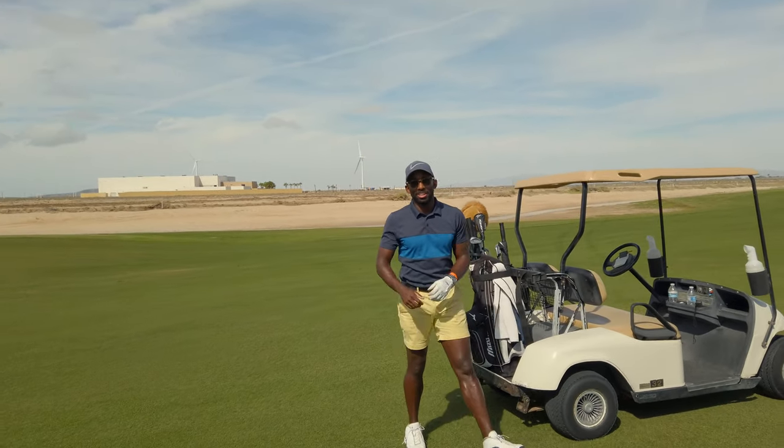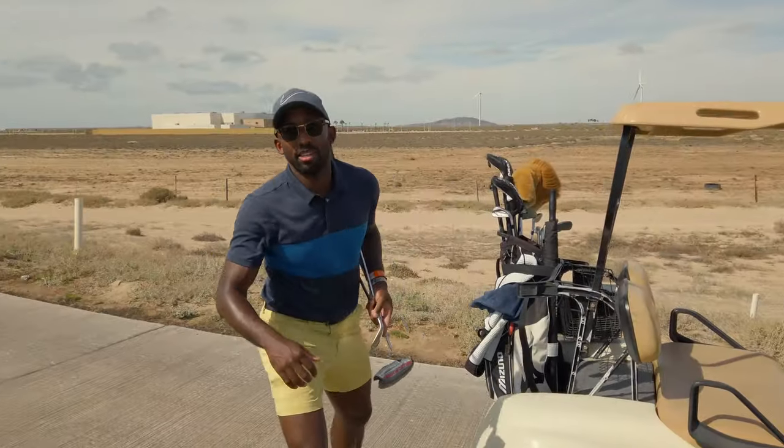How was that shot? Looked really good. It's like front edge of the green, front right of the green. So we'll see when we get up there. Cool. Let's see if we can get this one close.